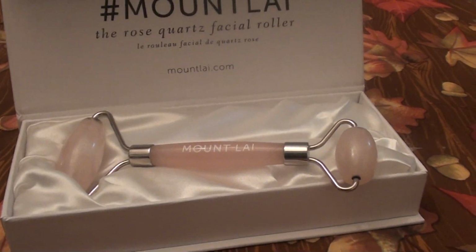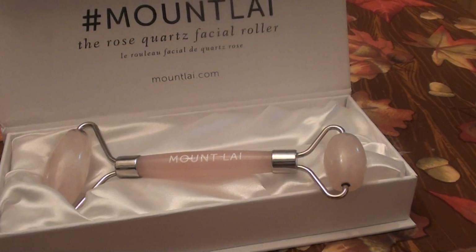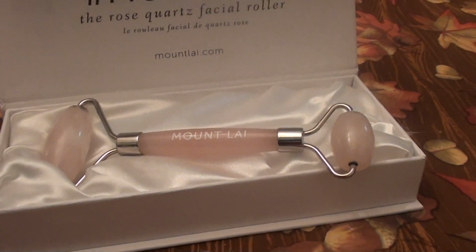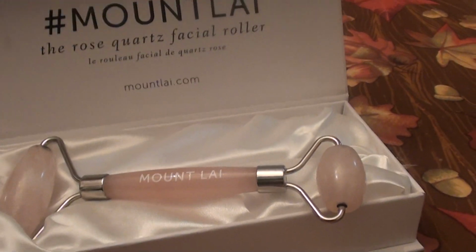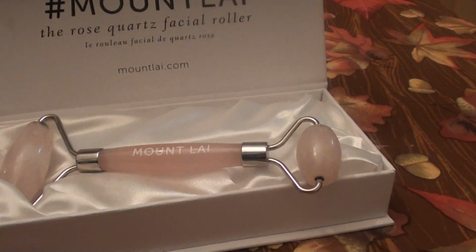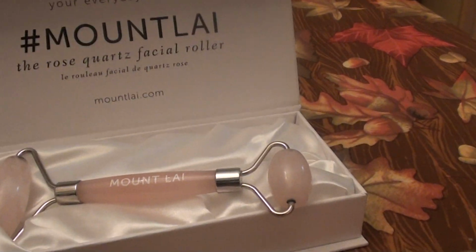Now, if you're looking at it from the perspective I am, you want to use it for sinus drainage, lymphatic drainage. You want to home in on that lymphatic system and keep the lymph draining, keep the swelling and the puffiness out of your face, and out of your neck. Definitely recommend it. That is definitely what it's good for.